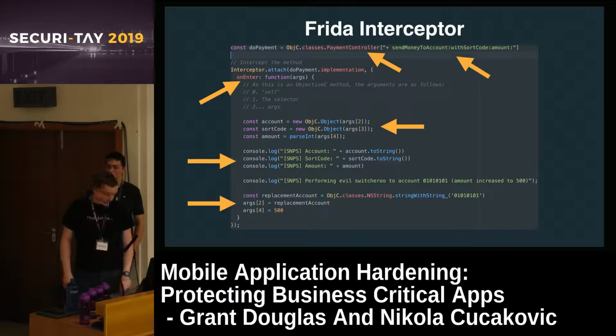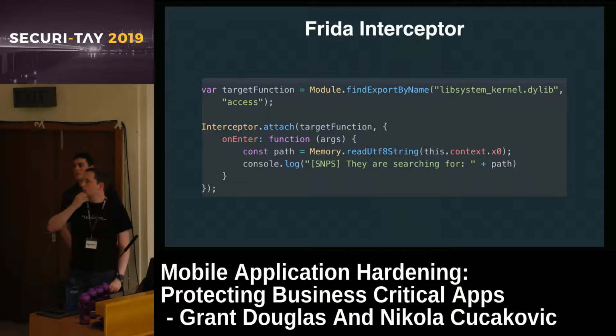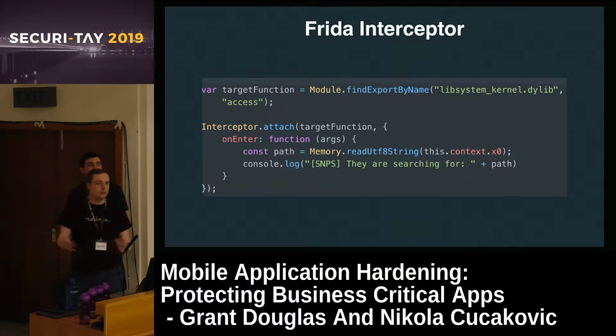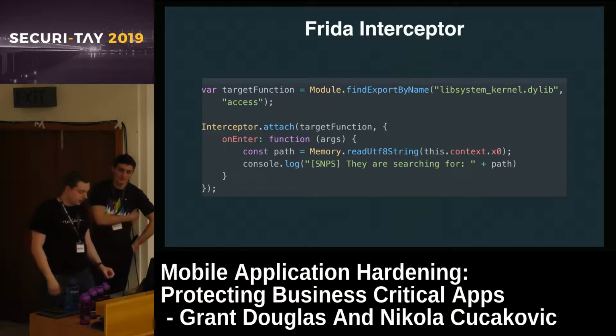And it's not just at the Objective-C layer or the Java layer, as I was saying. You can also do things like this. We have an API called access. Not too important, but access allows you to interact with the file system and check, for example, if files exist. All we're doing here is printing out the path, and the path would be in register x0, which is ARM64. Whenever the app calls access, we're just logging the file paths that are being searched for. And it'll become clear in a few slides why we would want to look at things like file paths.